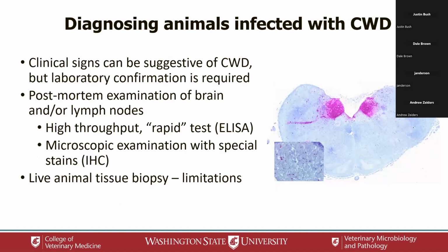The sample is submitted to a diagnostic lab, and there's a rapid, if you will, ELISA that only takes a day or two to do. It's not like an animal side test, or the animal's tissues are looked at under the microscope using a special stain to see the accumulation of prions. We really can't reliably diagnose the disease in live animals. We need the head of the animal after death to make the diagnosis for sure.